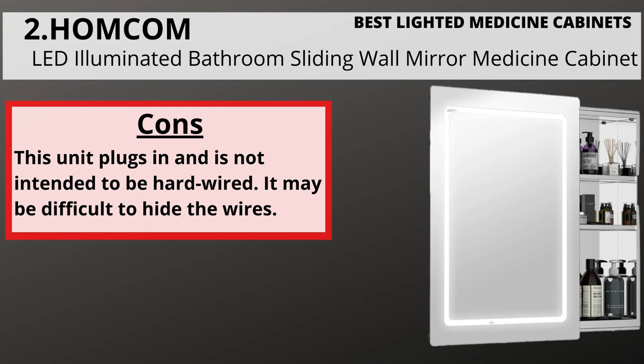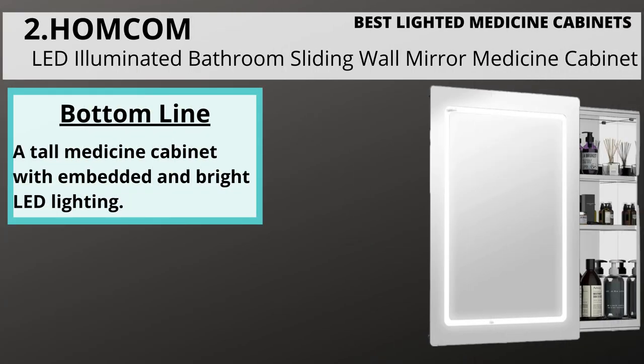Cons: This unit plugs in and is not intended to be hardwired. It may be difficult to hide the wires. Bottom line: A tall medicine cabinet with embedded and bright LED lighting.